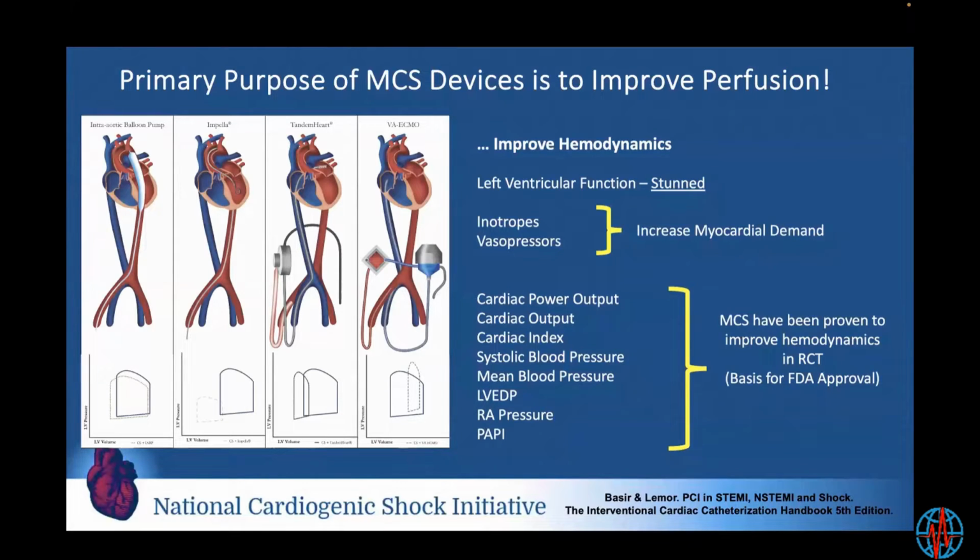After a large myocardial infarction, the left ventricle in particular is stunned. We use inotropes and vasopressors early on, but these medications increase myocardial oxygen demand, and therefore their long-term use or dependent use can be problematic. Up until the DanGer Shock trial, it's important to know that the evidence for MCS in general was based off of improvements to hemodynamics. And that was the basis for the approval of those devices by the FDA.